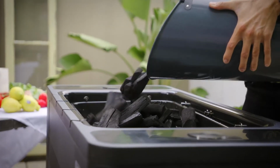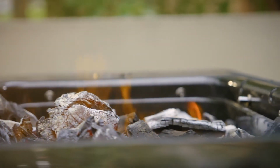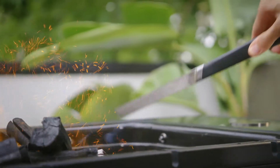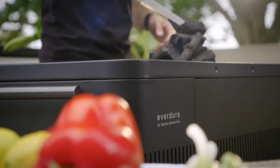There's something magical about watching an open flame cooking right in front of your eyes, and you can see the sparks of the fire. My name is Ibby Moubadder, and I'm the owner of Henrietta Chicken in Surry Hills. Charcoal chicken in Lebanon is like the local cafes here. That's what you have with your family.